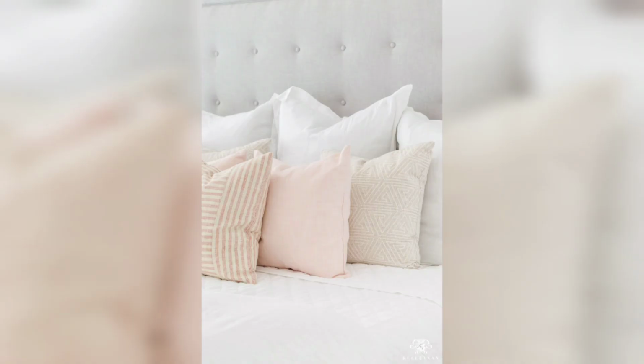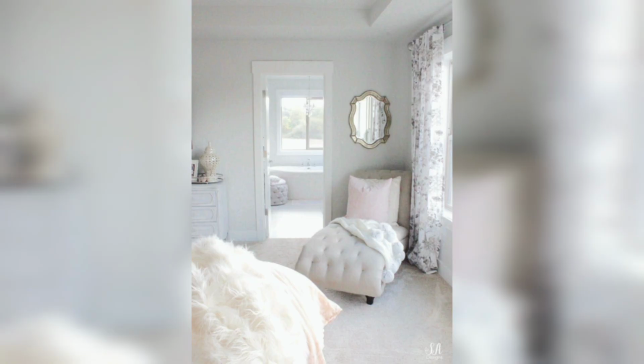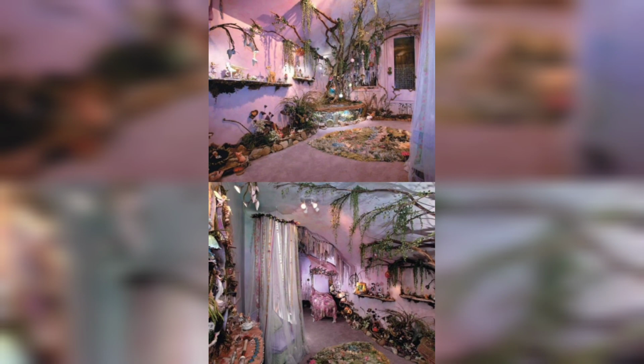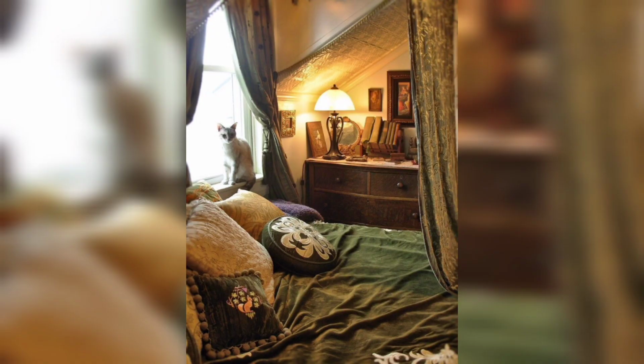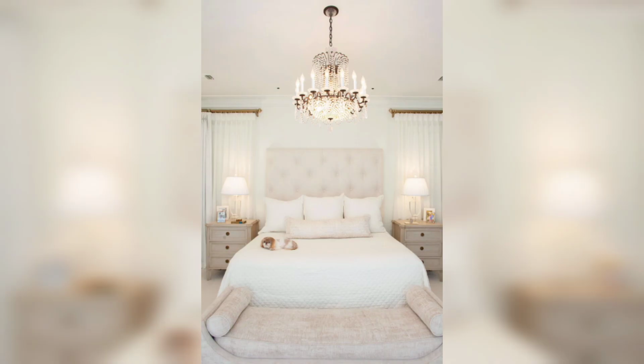Incorporating natural materials is essential in Bohemian decor. Opt for wooden furniture with a distressed or weathered look. Rattan or wicker pieces can add a touch of organic charm. Don't forget to include plants. Bohemian style celebrates the connection with nature. Add potted plants or hang a collection of trailing vines to bring life and freshness into your bedroom.